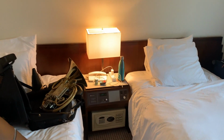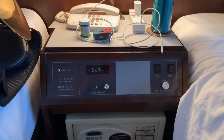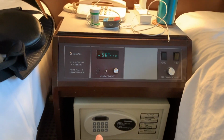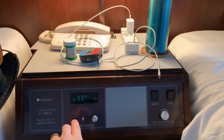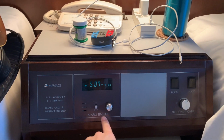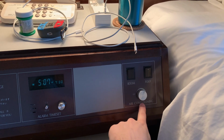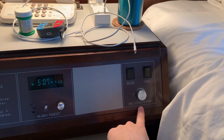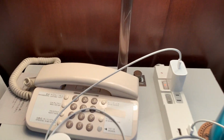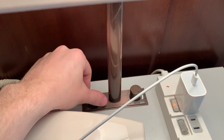I want to show you guys this over here. So here you have like a normal nightstand. Down here, of course, you have a safe, which is pretty common in a lot of hotel rooms, but actually built into the nightstand, there's a clock right here, and you can set an alarm here. And then there's also the AC control built into the nightstand, which is pretty cool.